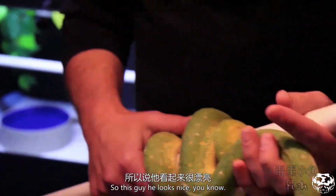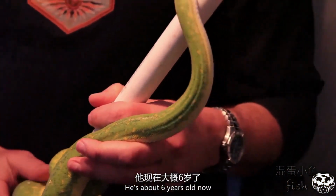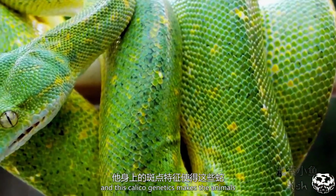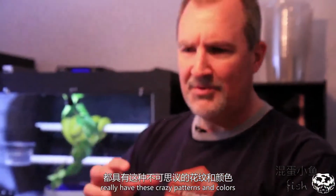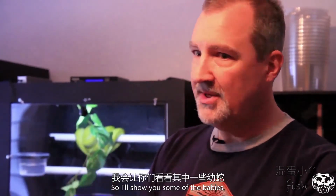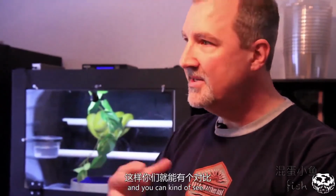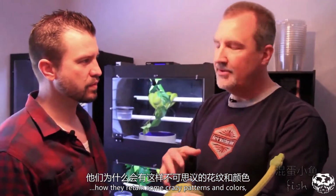So this guy, he looks nice. He has nice markings. He's about 6 years old now, and he's been the sire of every clutch I've ever produced. This Calico genetics makes the animals have these crazy patterns and colors, and it's been incredible to watch these animals progress. I'll show you some of the babies. They're not really babies anymore, they're yearlings, but then I'll show you some from a few years ago, and you can see how they retain some crazy patterns and colors, and they're very different from one animal to the other in the same clutch.